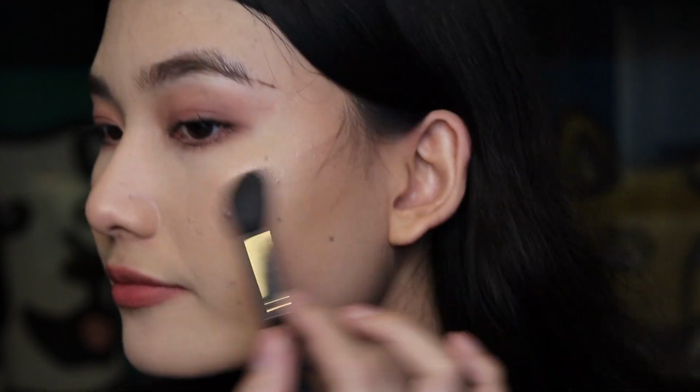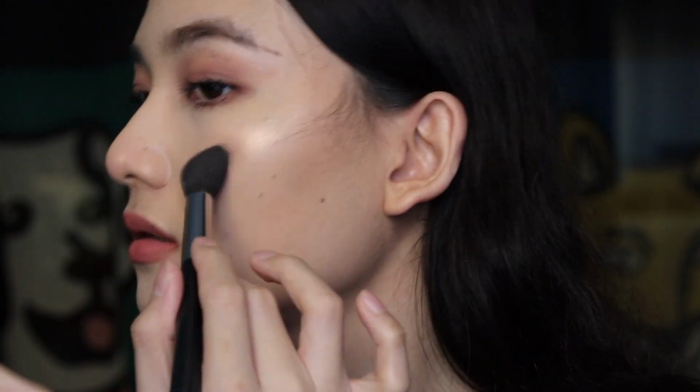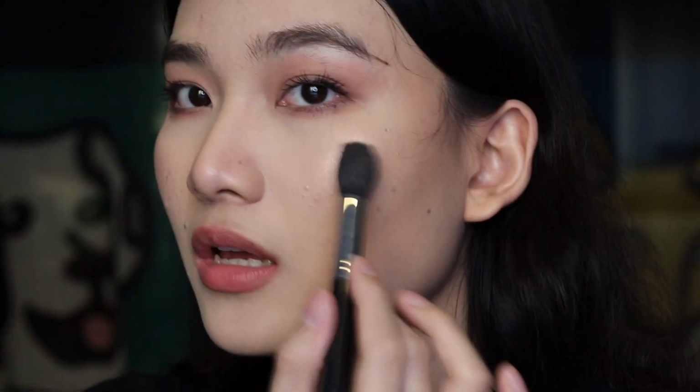So I would like to try one more dip. Oh my god, this one. I think it will look so beautiful with darker skin. I'm so shook and I'm so happy I get to try this one. I'll be right back for more swatches on my face.